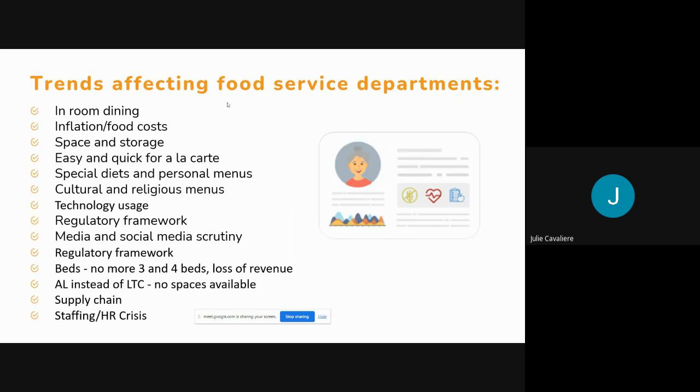So you're really trying to fit a square peg in a round hole when you're creating menus for congregate and servery dining, and then trying to do room service, where oftentimes we hear the food is cold, or it doesn't look appetizing on the tray, or we don't have the right equipment to transport, or it comes late. So there's just a lot of things that we have to consider when we're menu planning if there's both in-room dining and congregate dining. The other thing affecting food service departments is the inflation of food costs.